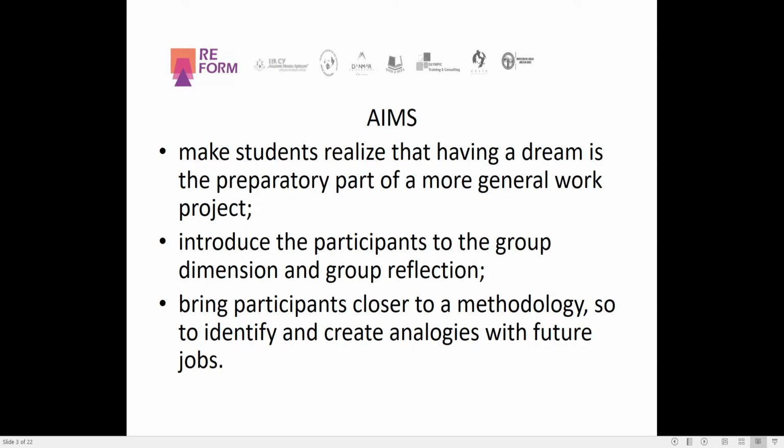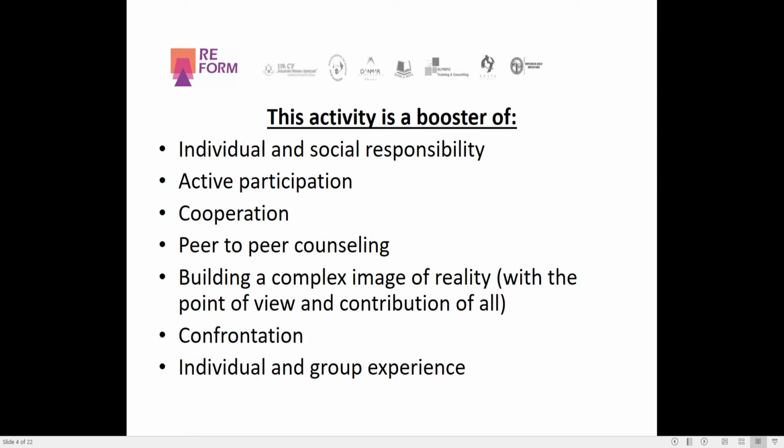Aims. Well, first of all, as I said, it makes students realize that having a dream is the preparatory part of a more general work project. It introduces the participants to the group dimension and group reflection, and it brings participants closer to a methodology, so to identify and create analogies with future jobs. This activity is a booster of individual and social responsibility. They are engaged in active participation, they cooperate, and they establish peer-to-peer counseling. They are coaches for one another, and they build a complex image of reality.